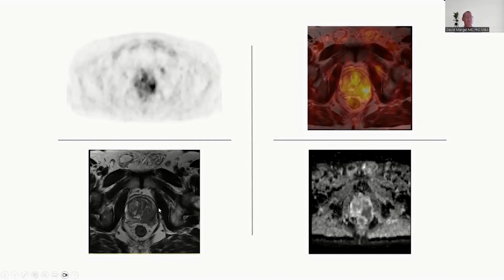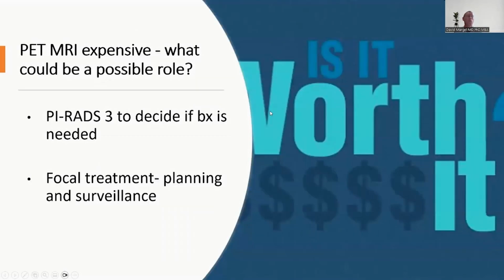So if you see this PIRAD-5 lesion, very dominant T2 lesion, and on the ADC map you see the lesion as well, you don't really need the PET PSMA to tell you that you need to biopsy these patients. But where can we find it to be clinically useful?